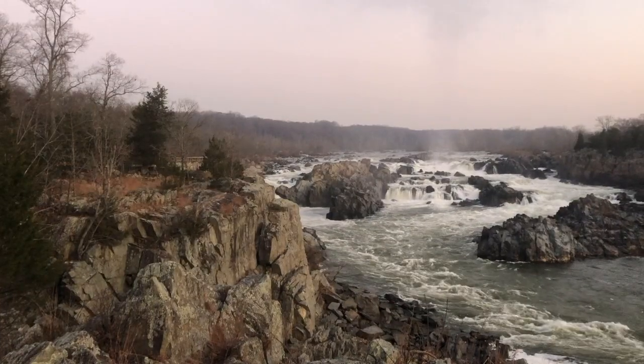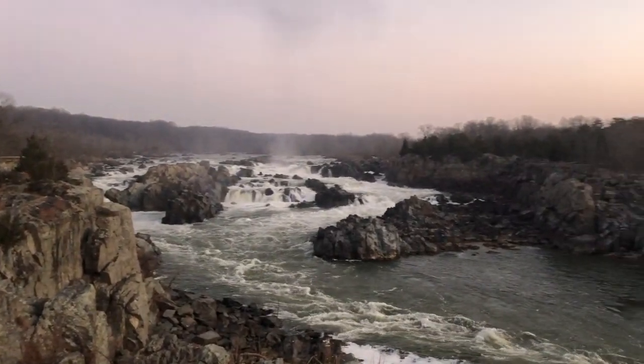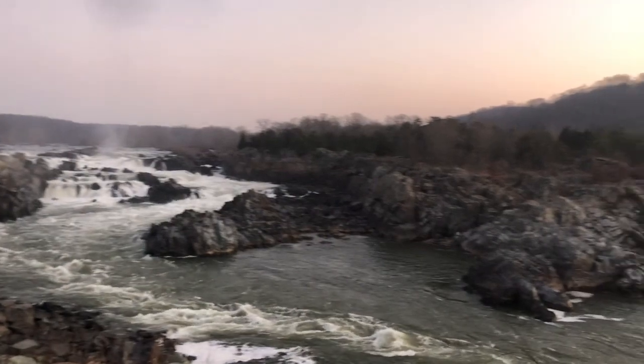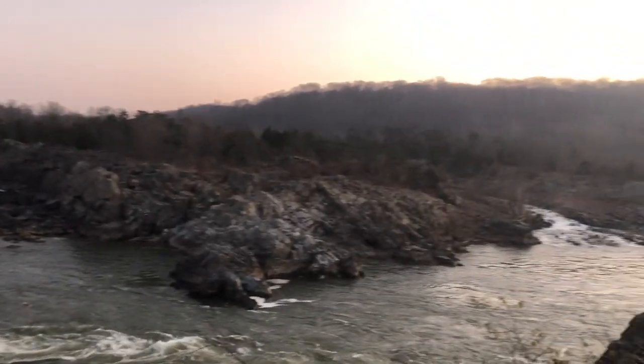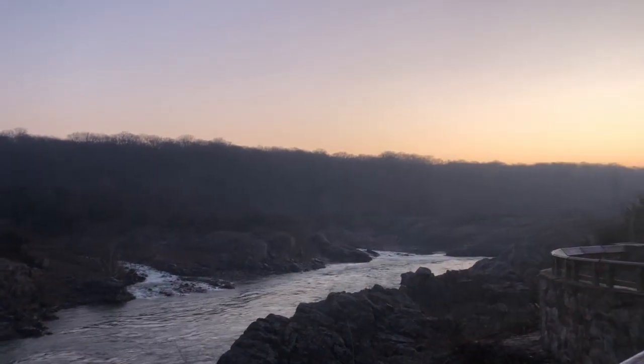As the name suggests, the centerpiece of Great Falls Park is a waterfall followed by Mather Gorge, a narrow cliff-lined area of the river. The falls and Mather Gorge were a crucial lifeline for the Algonquian native peoples and remain today as some of the most beautiful landscape features in the DC area.